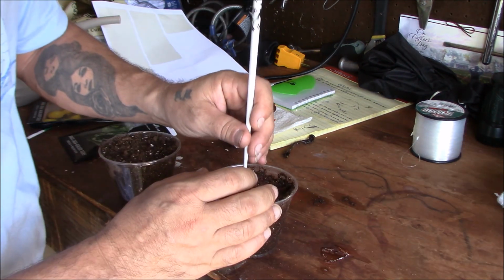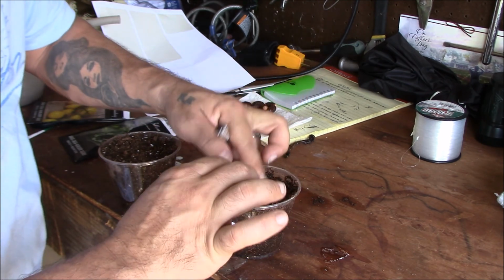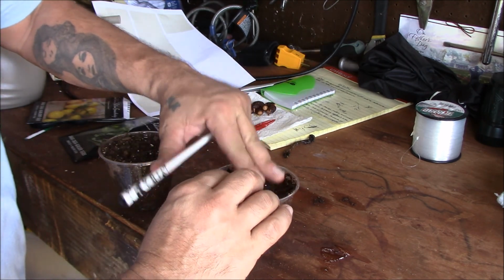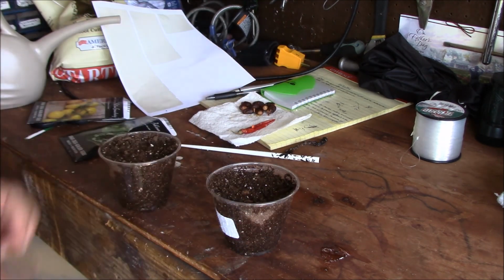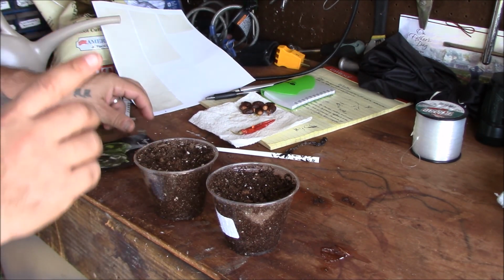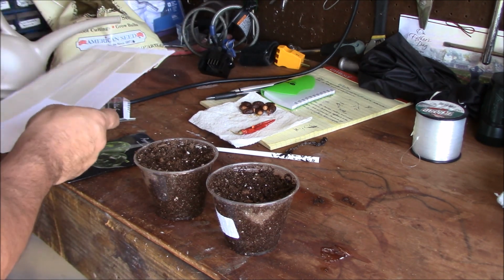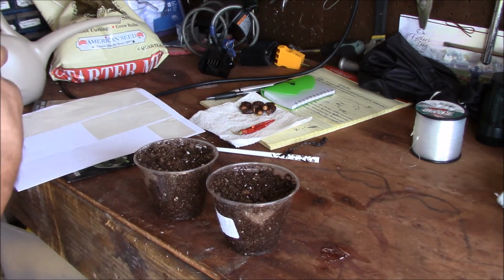See how easy that is? I mean, come on guys. Plant. Get your own food growing. It's very easy. Now we gotta label them before I forget which one's what. Even though I would be able to tell pretty quick.